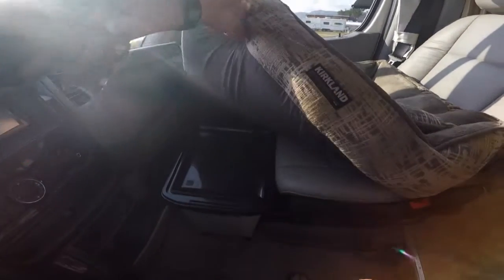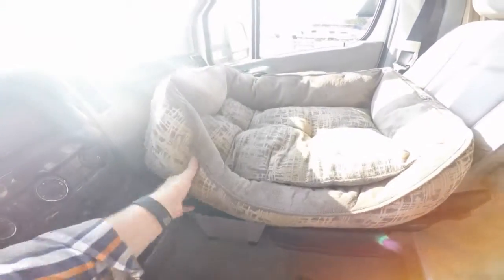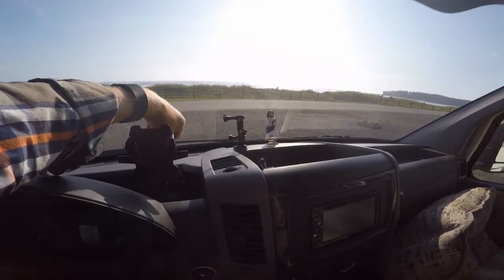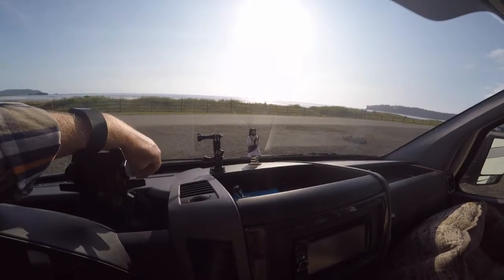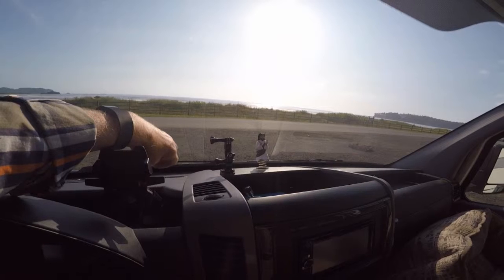Underneath this, I keep her container of dog food. I have other supplies in a bag for her over on the closer to the door. And behind that I have a mount for my GoPro when I want to film things going down the road. And then just because I'm silly, I have a dashboard Jesus up there that bounces around way too much and gets in the way of the GoPro picture way too much.